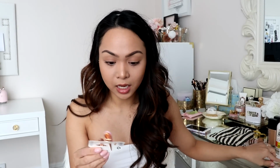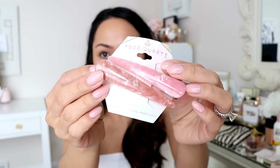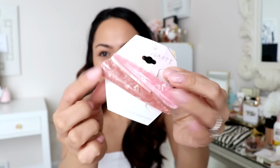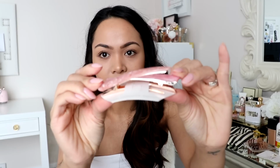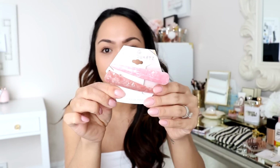And last but not least, I got this one. This is rose quartz and I thought this was so beautiful. I can't wait to wear this. So one's kind of a lighter pink and this one is kind of a mauve color, I guess you would say. And they're just little clips like that. So really cute for summer or something.